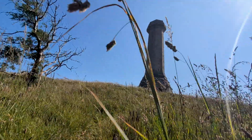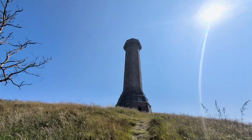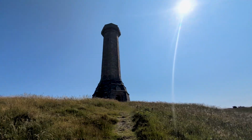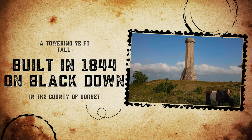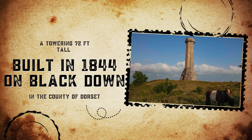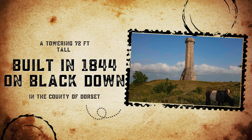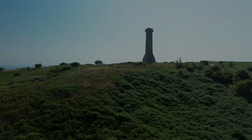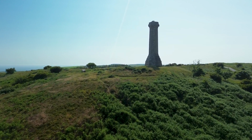Nestled high on the summit of Black Down, just outside the historic town of Dorchester in Dorset, stands the imposing Hardy's Monument. Perched over 260 metres above sea level, it overlooks the sweeping countryside and the nearby village of Portesham.